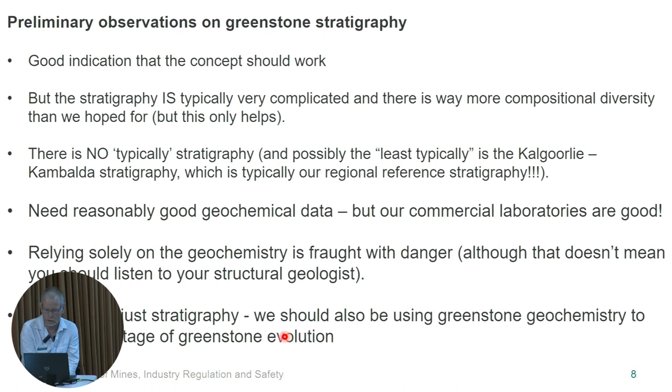Never rely solely on geochemistry alone, just like any other discipline in geology. You know, the answer's not just with one stream. The right answer must satisfy all geological data, all geological disciplines. Just a note in here, that doesn't mean you should go and actually believe your structural geologists, though.